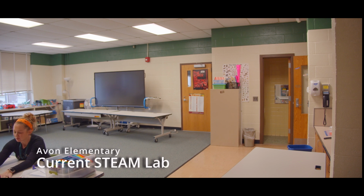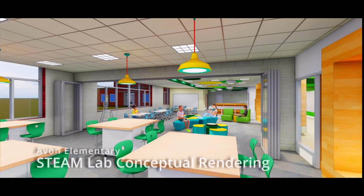Adjacent to the elementary school library is our STEAM lab. We're going to purposely design a STEAM lab that incorporates some project-based learning to help further our science instruction as well. Focusing on the STEAM areas: science, technology, engineering, art, and math. So we want to design a space that will be utilized for those purposes by our UPK through fourth graders.